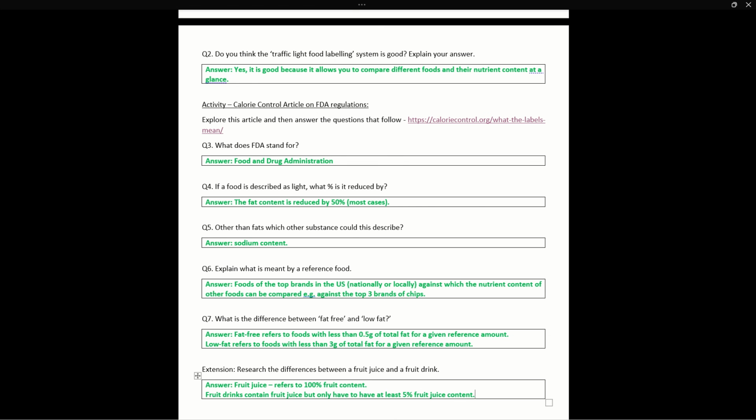That's not to say that fruit juice sometimes has additional sugars, generally it shouldn't. Fruit juice refers to 100% fruit content, but fruit drinks certainly will have other ingredients in them and they'll be diluted down. It won't be 100% juice.